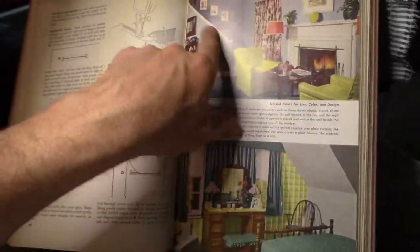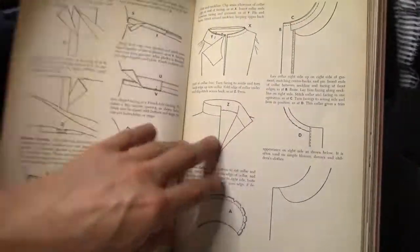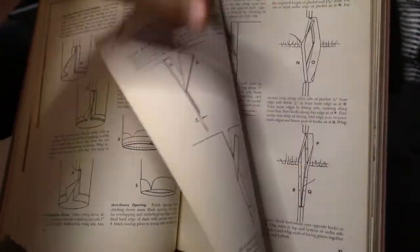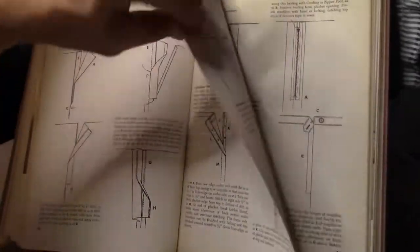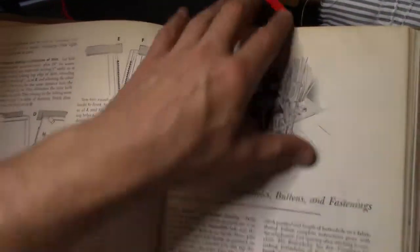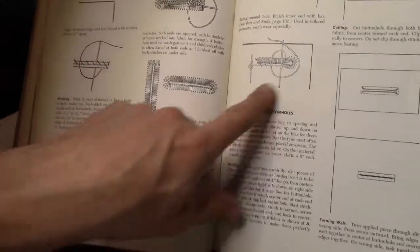It tells you how to mix colors so they're attractive together, which is kind of fun. And then we found something really quite fascinating down here. Zippers, and it even mentions the buttonholer, which most of us have one of.